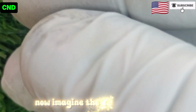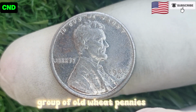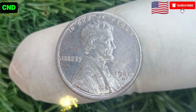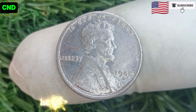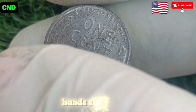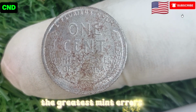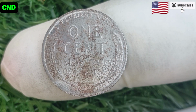Now imagine the excitement. A collector examines a group of old wheat pennies. He notices one looks slightly different. Slightly silver. Slightly unusual. He tests it with a magnet. It sticks. Heart racing. Hands shaking. A simple penny suddenly becomes one of the greatest mint errors ever discovered, but always remember, authentication is critical.